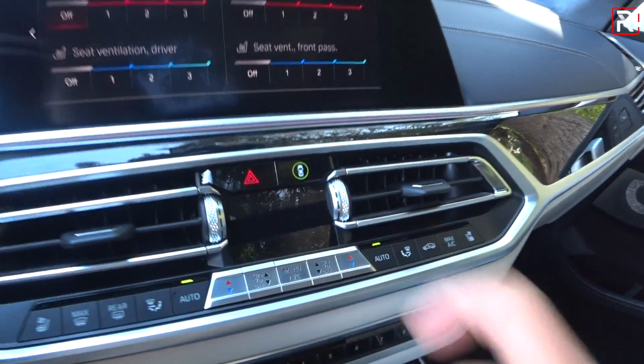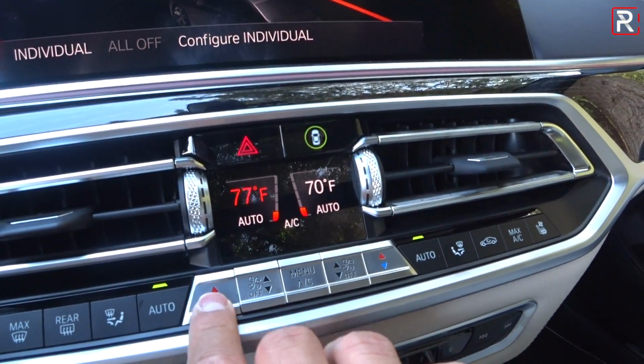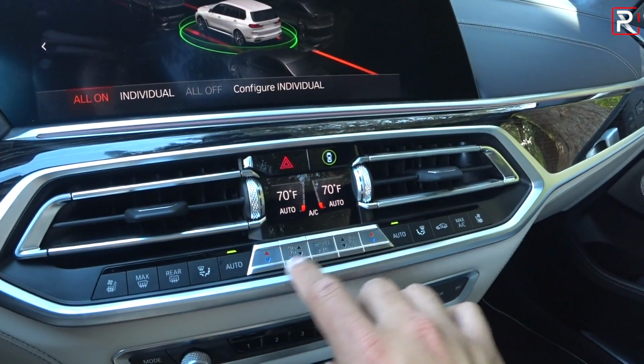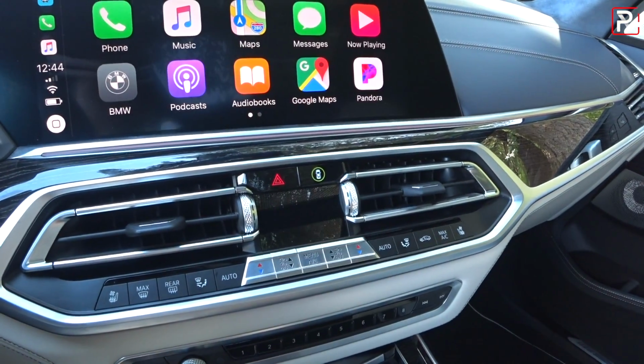The automatic climate control, I like how there's a separate screen here that shows what temperature you have it set to. I like that it's a separate screen, so I don't have to keep looking onto this screen over here. Instead, it's just always there. And whenever you turn it off, you can see it'll just completely black out the screen. So that's really nice.